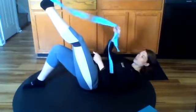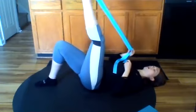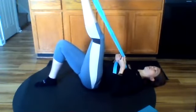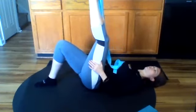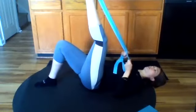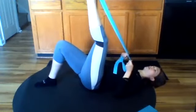So with this one, I'm going to actively, so the strap is nice and loose at this point. I'm not using it to pull the muscle up towards the body. So nice and relaxed with the yoga strap at this point. I'm going to hold wherever feels comfortable. So right there feels about comfortable with this leg. And so like I said, I'm not even using the yoga strap at this point. So I'm going to hold this position about 10 seconds.